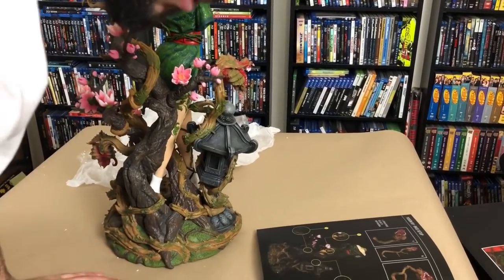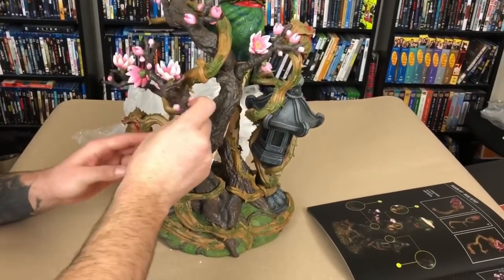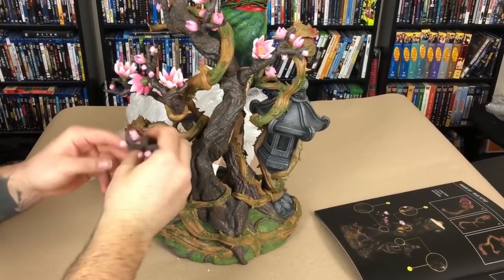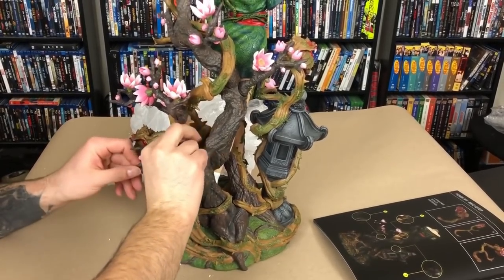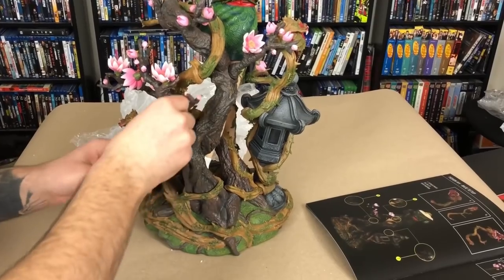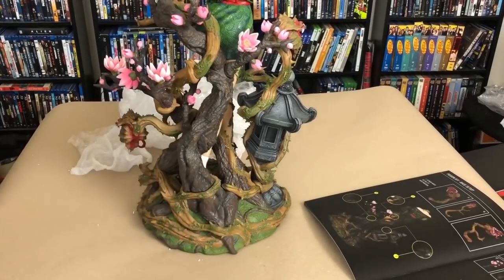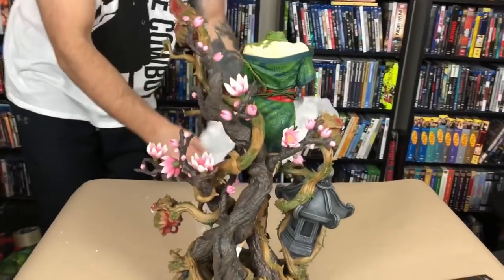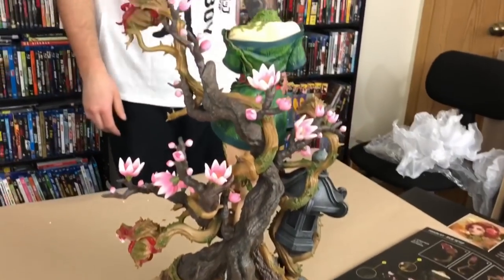There we go. That one took a little force. Number 13 is going to be this one down here. Worst part is that's not how it goes. Oh, can you see all of this? Look at that. Look at all that intricacy. My God. That stressed me out.